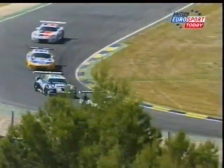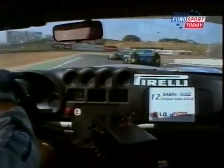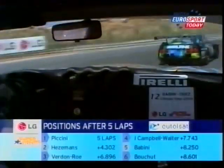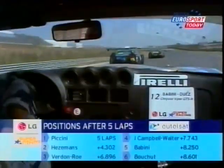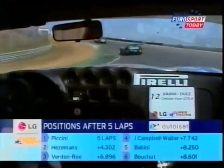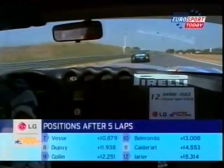A nice little battle going on here for 3rd place. 4 cars involved, but Hazeman's just keeping himself out of reach. Only just, though, notice that the way he started off, you would have thought maybe he'd be gone by now, but unable to ease more than a couple of seconds ahead of Bobby Verdenroe. Piccini, though, is 5 seconds, well, 4 seconds, 0.3, up the road already.